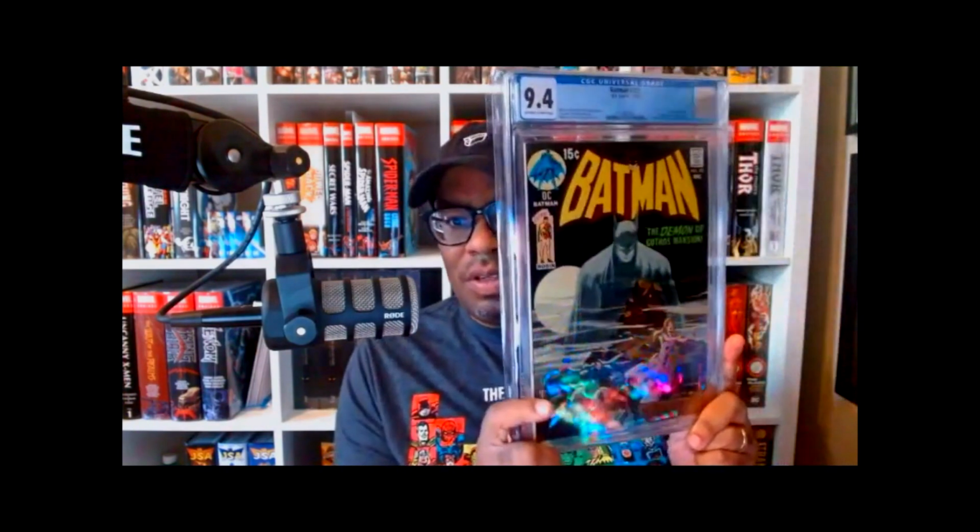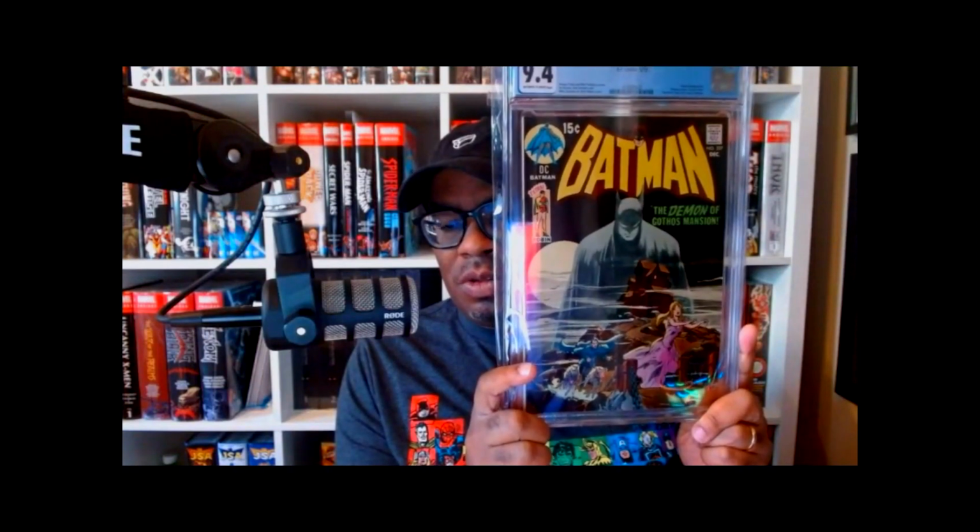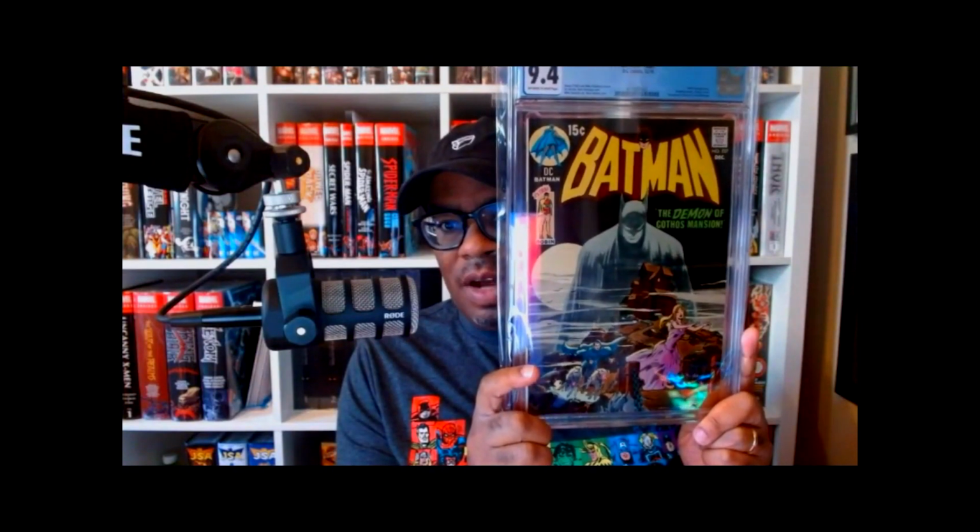Now, this book, I was shocked to get. Hunted it down. I got it in a great investment grade because I am an investor. I'm a collector at heart, but I'm also an investor. And I'm keeping it real to myself that I am an investor. So this book, I think you guys will love it. It is Batman 227, and it's a homage to Detective Comics 31.